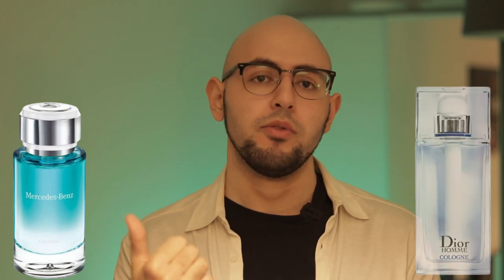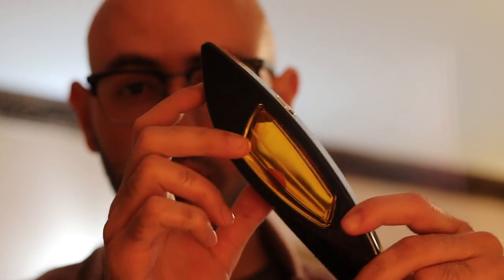Other fragrances from other car brands have gone well. I got Mercedes-Benz Cologne at one point. That was a very nice fragrance, a very nice clone of Dior Cologne. I had Mercedes-Benz Club Black. Maybe it's Mercedes that do all the good fragrances. Bentley, yeah, this fragrance. I had Bentley For Men Momentum Intense as well. That was a nice cheapie.